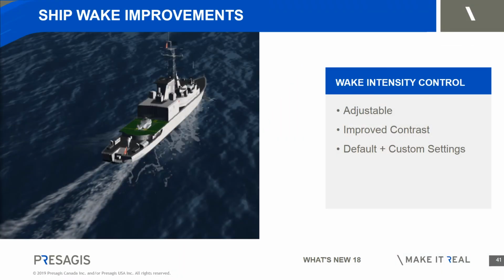New in Vega Prime 18 is a range of marine improvements, including wakes, reflections, and sea spray. The first improvement we made to Vega Prime 18 was the ability to more precisely control ship wakes. We listened to you when you told us that you would like to better see ship wakes from a distance. You are no longer required to use the default wake setting and can control the contrast against the water to improve the effect.